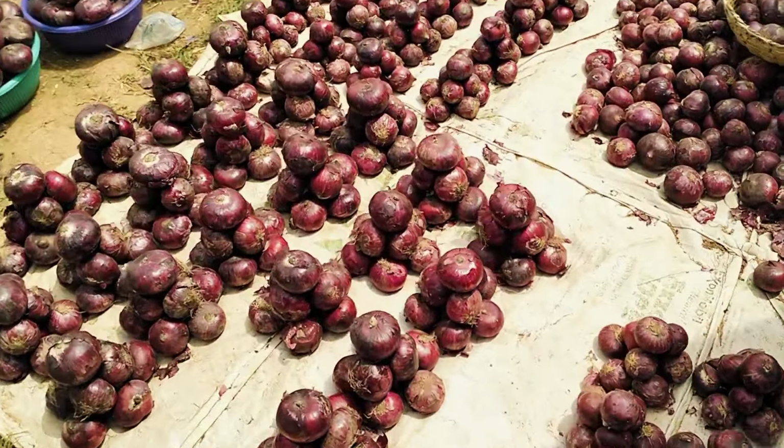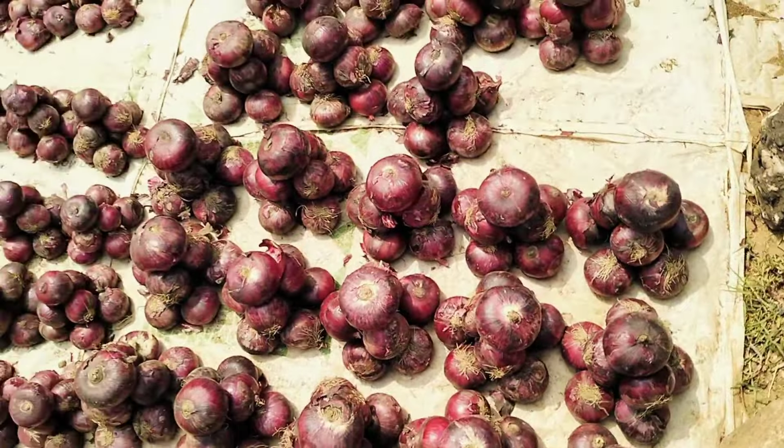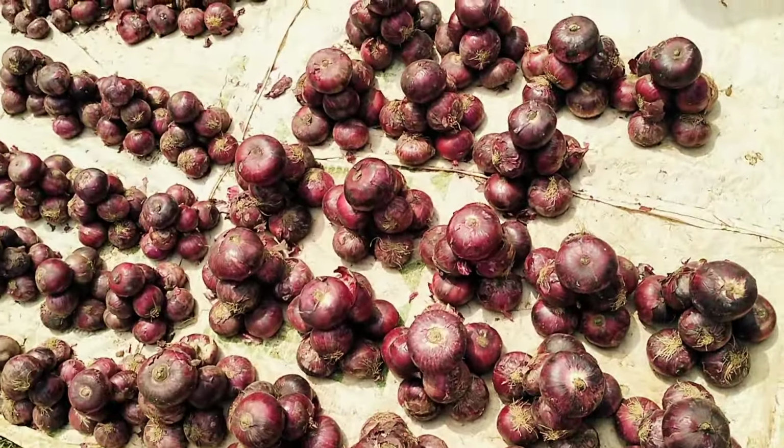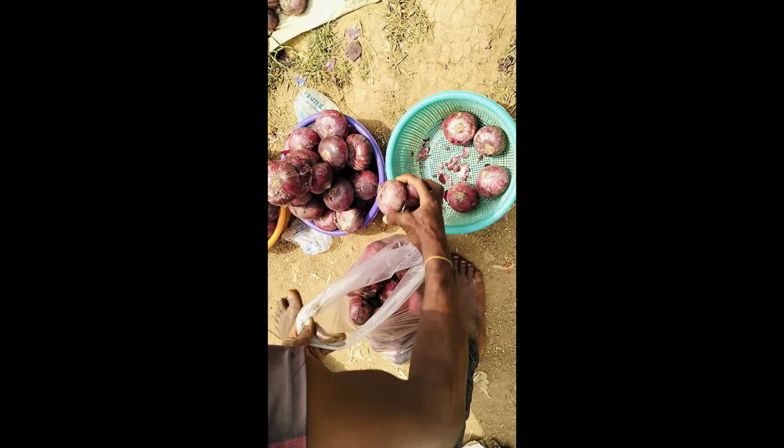Okay, I didn't tell you guys how much we bought the tomatoes. We bought half a basket for 13,000 naira. Yeah, so this is onions. We came to buy onions, and I think we regret buying this onion because it's so hot, full on the eyes.